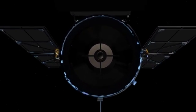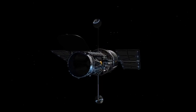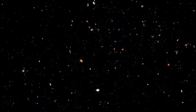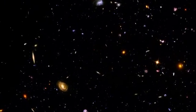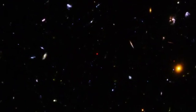As we can't travel to other galaxies or star systems and view them for ourselves, we rely on telescopes like Hubble. One of the main scientific justifications for building Hubble was to measure the size and age of the universe. This task has produced some of the telescope's most iconic images, taken as Hubble peered into the faraway universe to see what galaxies looked like in the past.